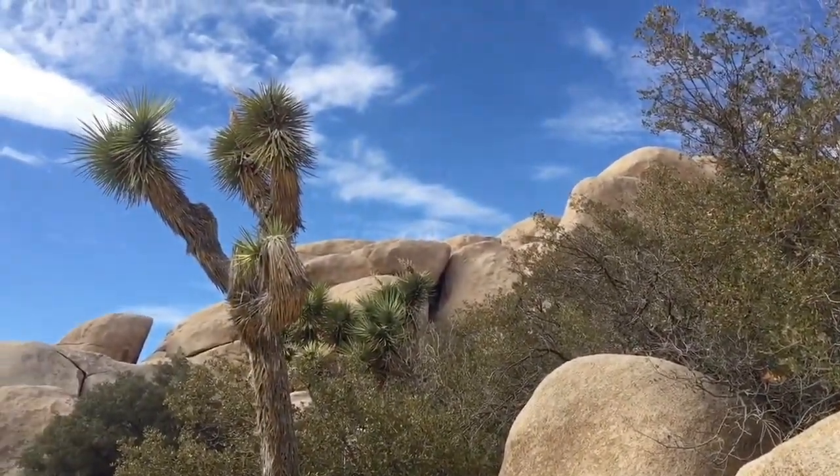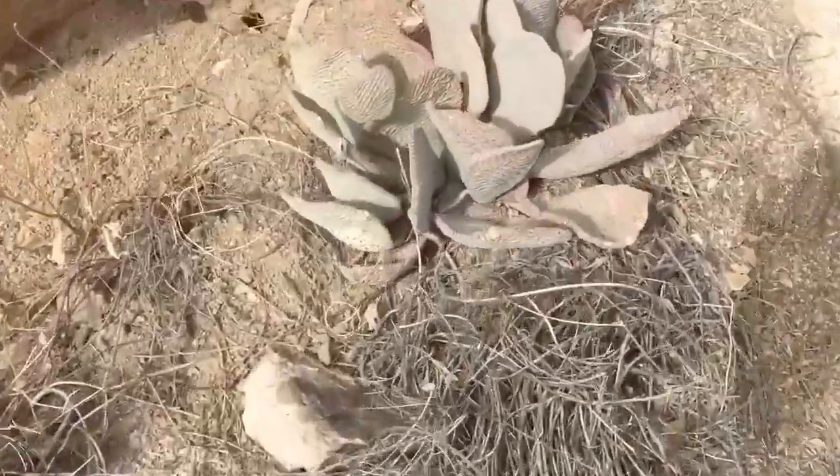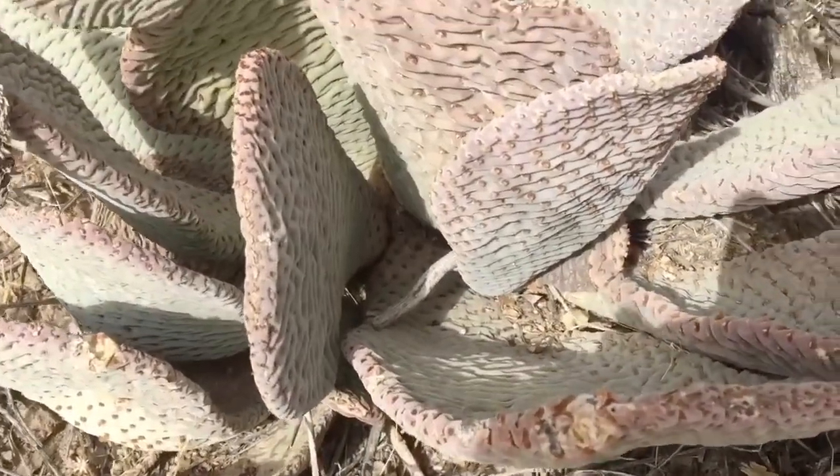There's a Joshua tree right there. It's very spiky looking. As you can see, it's very dry. We're in the desert. And I see a very interesting plant over here. It looks like a cactus, although I don't see any pointy spikes.